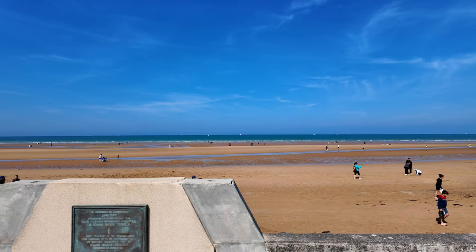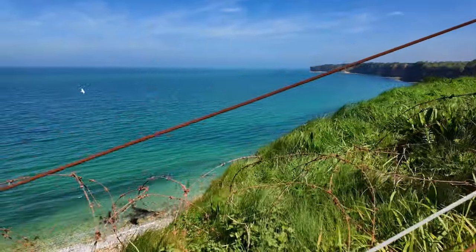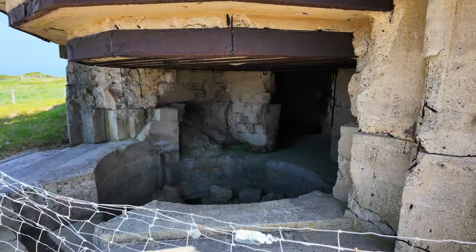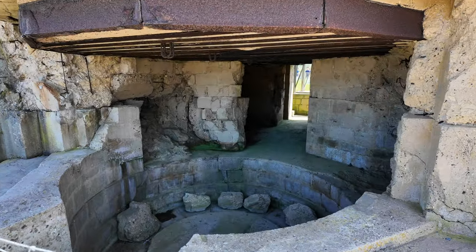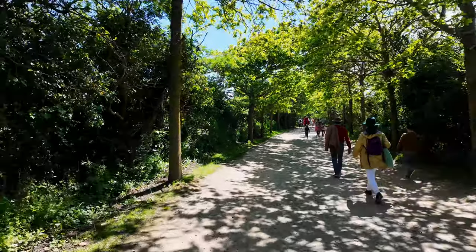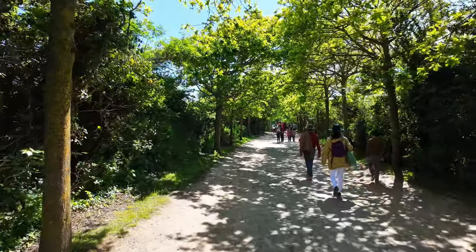So we're on the trail of the World War II D-Day landing. This is the first site. I give this place a 10 out of 10 because I've watched all the movies, and to actually then see it in real life, it makes it that much more real and that much more impactful. And it is absolutely beautiful here. I would absolutely come back.